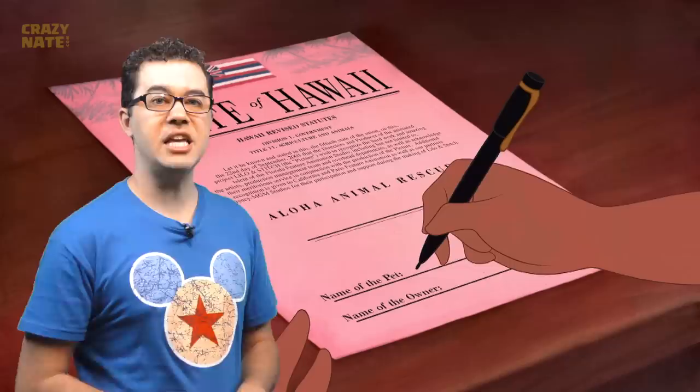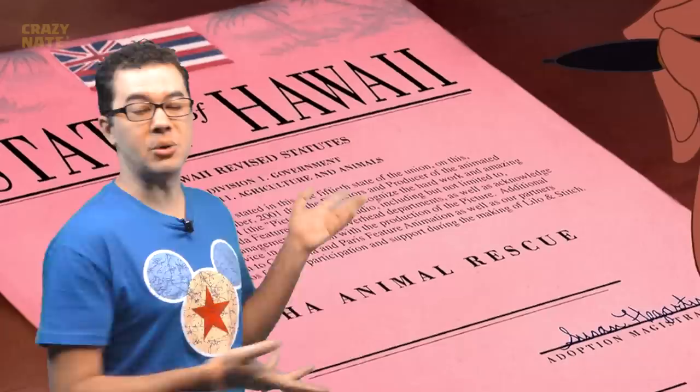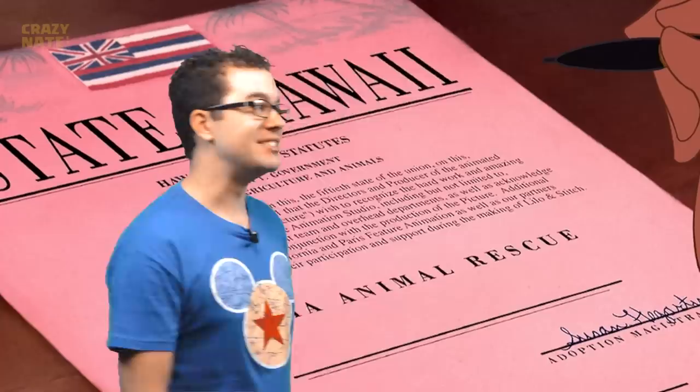If you look closer at the proof of purchase though, you will see it's anything but that. It's actually a letter from the directors and producer of the movie to the art departments and all the companies involved in making Lilo and Stitch, basically saying, good job. If you want to read what it says, you're going to have to pause the video because the rest of us are moving on.